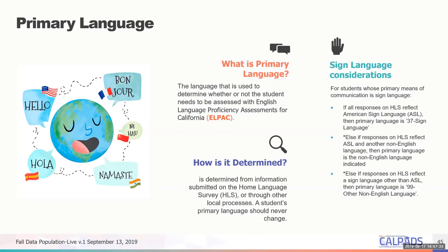And for students who communicate using sign language or ASL, if all three answers in the home language survey say ASL, then the primary language is 37. However, if let's say one or two of those fields indicate a different language, then you should be testing them, okay?